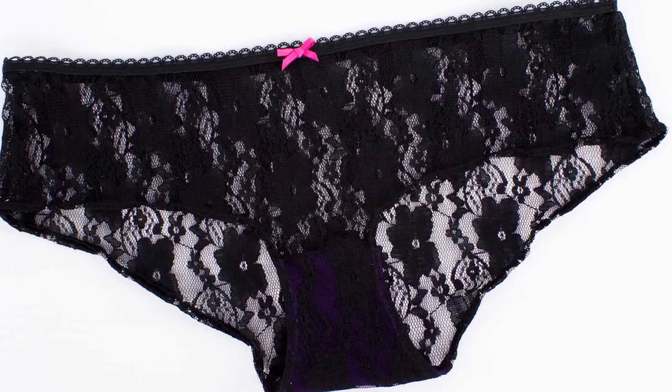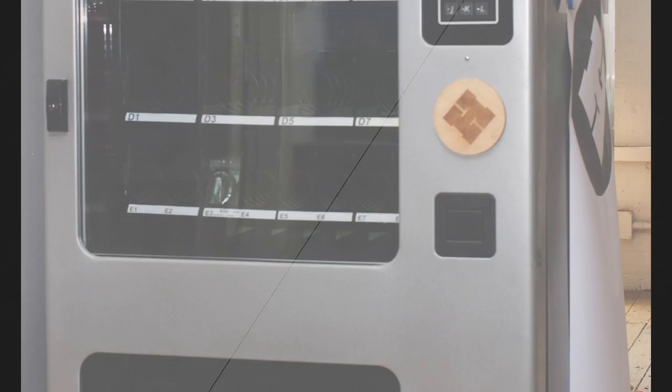Although those remain illegal for obvious reasons, it doesn't stop them from popping up just long enough to blast through their inventory.